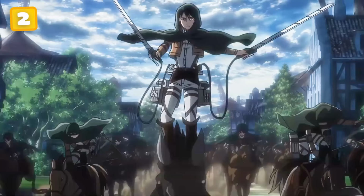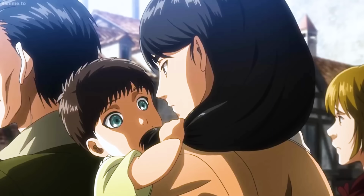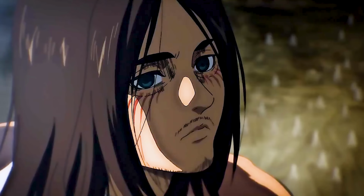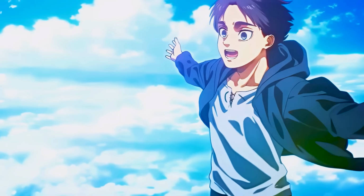Did you know that the AOT manga never reached chapter 140? But why not? Well, Isayama has confirmed that the reason for this was because the number 140 means freedom in Japan, which, as we all know, is what Eren kept moving forward to reach, but never did.